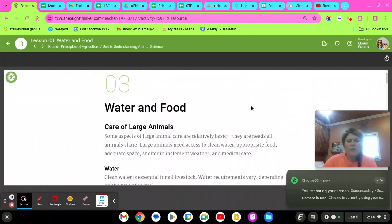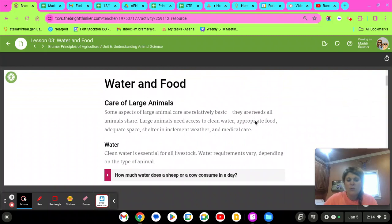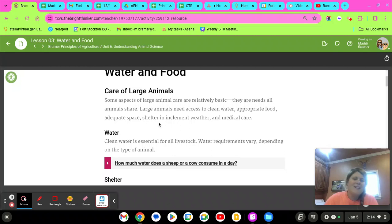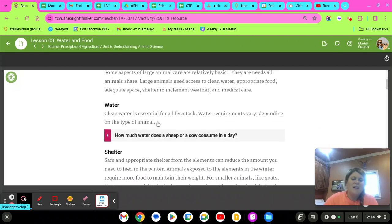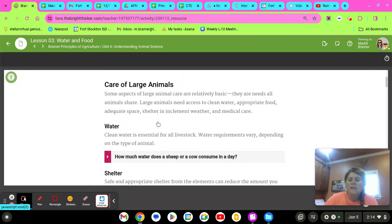All right, so now we're talking about how to care for these large animals, and it does take a lot of work. Rule of thumb: the larger the animal, the larger the amount of work. A horse is going to take a lot more work than a weenie dog, right? Okay, so really, we're just going to go over some main things, just some broad things. Each animal's specific to their needs, but we'll just cover them broadly.